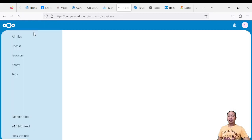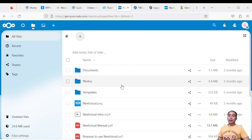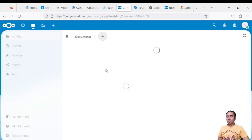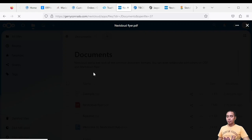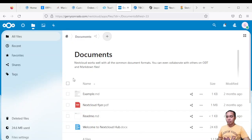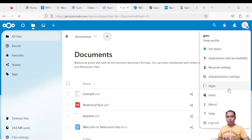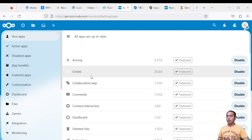Now, Nextcloud is like a Google Drive. This application has its own Android app, so you can use it like any other application such as Google Drive or Dropbox. These are the documents. You can view them because it has its own viewer. The beauty of this Nextcloud is that it is not only a storage, but you can also install applications that you can use for productivity in your company.